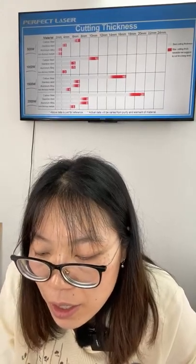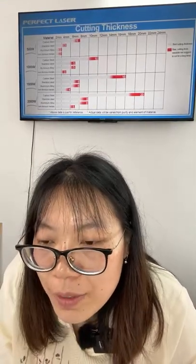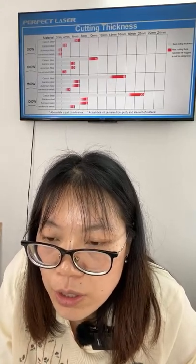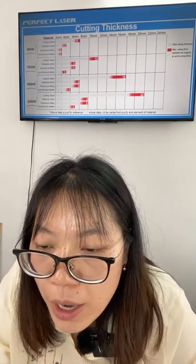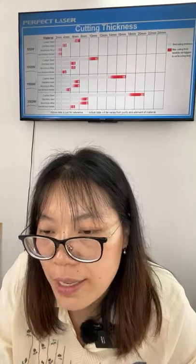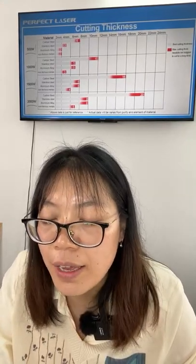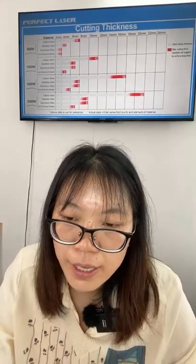It is not suggested for long time use. It will hurt the machine and the laser source. So when you choose, please choose higher power. Higher power will be better for the machine and the laser source, and it has higher cutting speed and higher precision. It will be better.